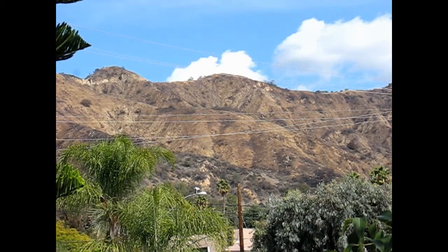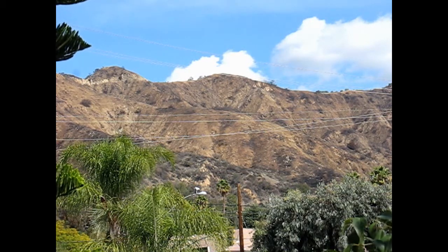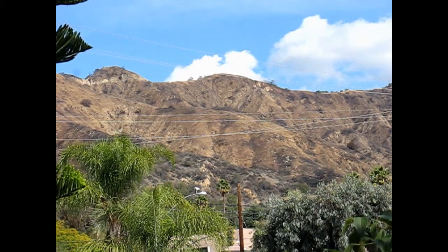Actually, I did find another vantage point. Turns out I've got a vacant apartment with a little bit of cover. So I'll shoot a shot here. You can see what it looks like up in the mountain there. Let me see if I can catch the part with the pipes.